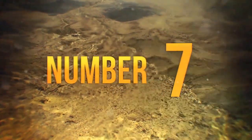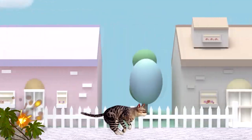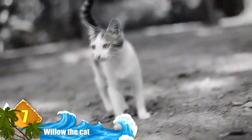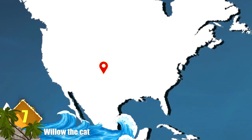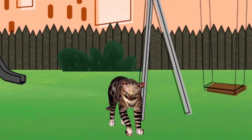Number 7. Willow the Cat. Willow the Cat returned home 5 years after escaping, but that's not the most extraordinary thing about Willow's journey back home. The craziest thing is where she was found. Although Willow the Cat comes from Colorado, they discovered her walking around the busy streets of Manhattan. That's over 1,000 miles away from home. Willow must have had a wild ride across the country.